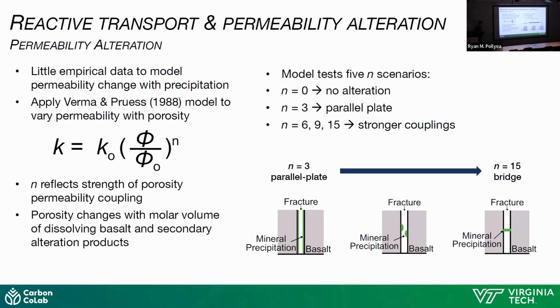We did add one wrinkle, and Wu Hao is very interested in permeability and permeability change. There's not a whole lot of data yet to really help us inform what some of the correlations look like for permeability porosity in these fracture networks. We know that in a parallel plate system, we can use the porosity permeability relationship where this exponent is a 3. That's a standard parallel plate permeability alteration model.